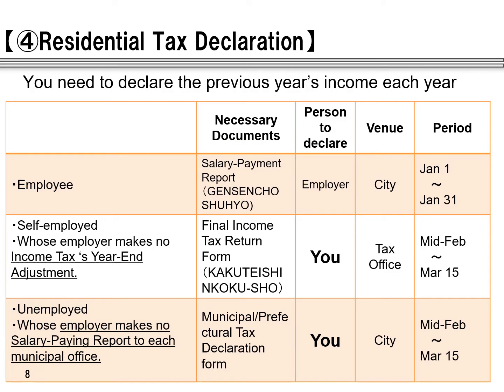For the calculation of your residential tax amount, you need to report your previous year's income to the municipal office. Make your income declaration during the designated period each year. The declaration period is usually from mid-February to March 15th. However, if you have already filed a final income tax return at the tax office or your employer has already submitted a salary payment report of yours to a municipal office, then you do not have to make a declaration.